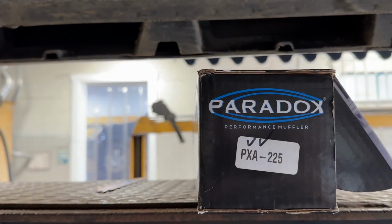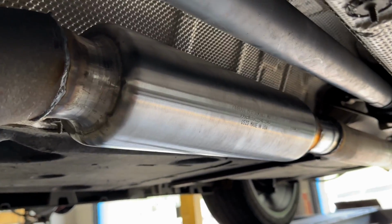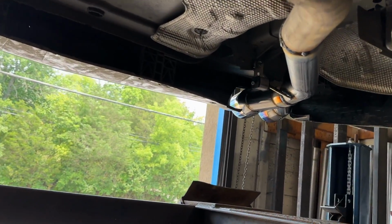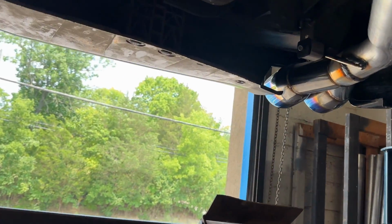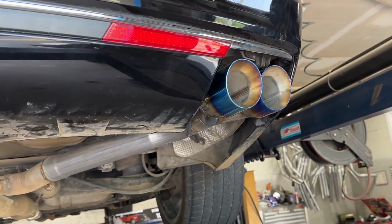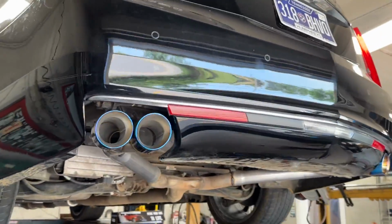We took it out and installed a Paradox Performance Muffler. Made in the good old USA, overbuilt in the USA. Goes right there in the center. Then 3-inch pipe continues, goes out to 2 1/4 on each side, there and there. We did a rear muffler delete on each side. I'm gonna show you guys that in a second. Into a set of blue flame tips to complete the look. Let's give it that clean look. I like it. Staggered out the sides. Look. Came out really nice, really clean.